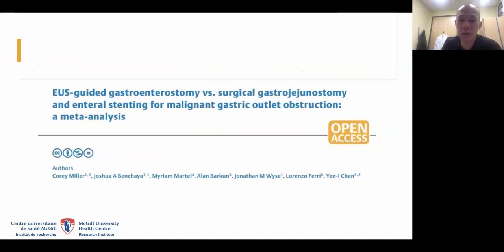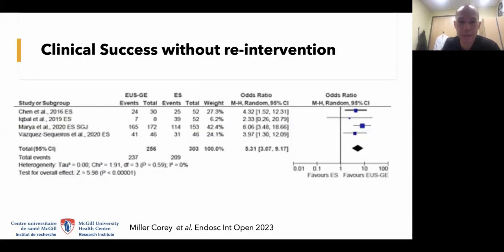Corey Miller at the Jewish General did a nice systematic review of the literature on this and showed that compared to endoscopic duodenal stenting, clinical success without reintervention, meaning the patient is able to eat and we never have to reintervene because obstruction does not recur, strongly favored EUS gastroenterostomy over enteral stenting with an odds ratio of 5. So it's really significantly better than duodenal stenting in terms of robustness.